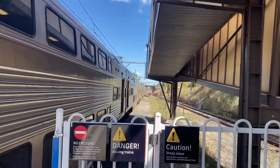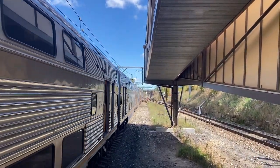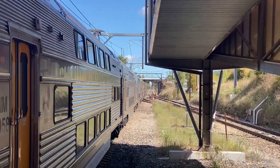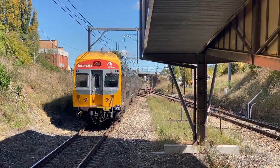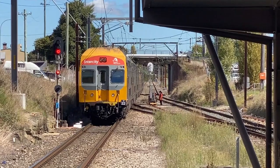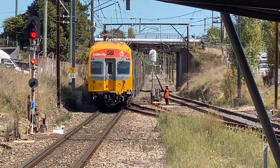Signals here have to be changed manually, junctions. It's currently heading to platform 1. So the train's gonna go over there and slow down, and it's gonna come back onto the other track.